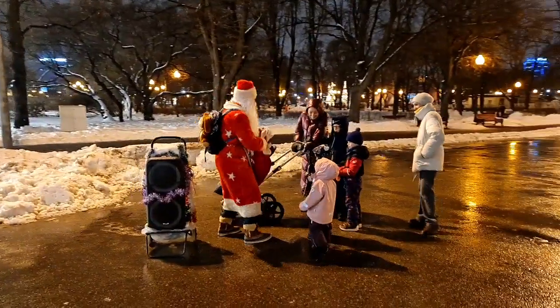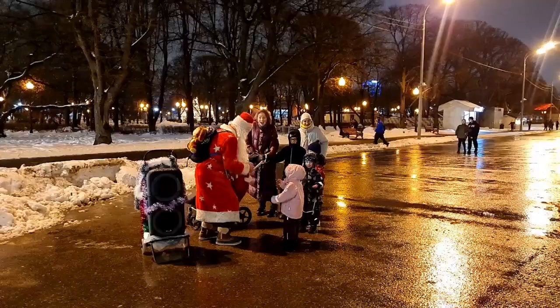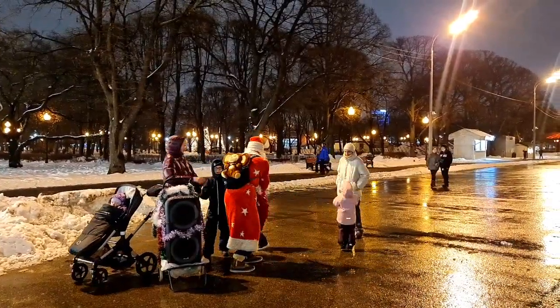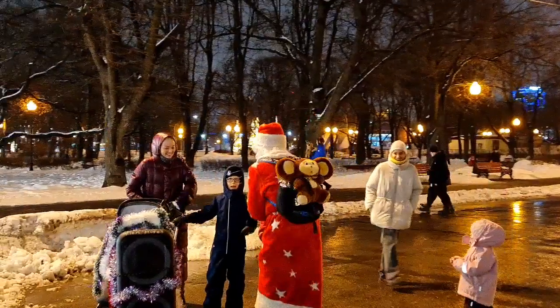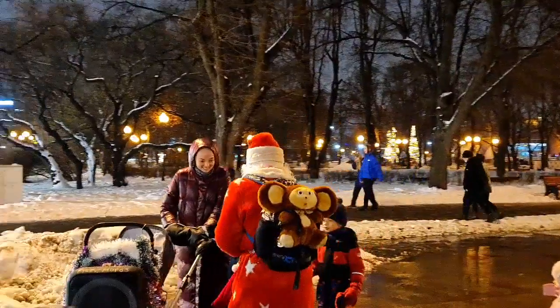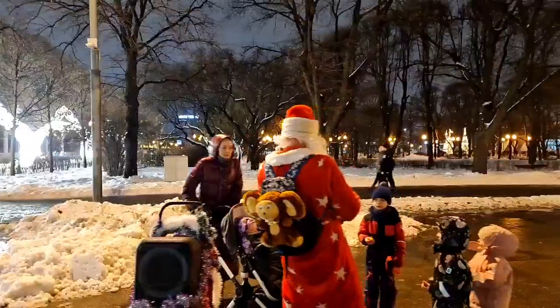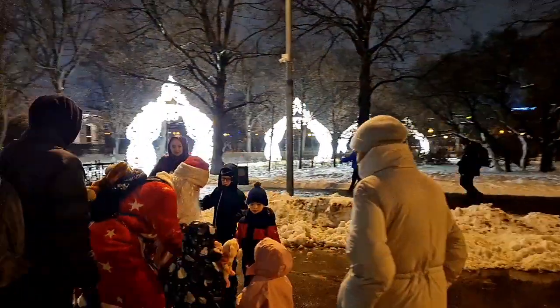I don't know what's happening. Seems like he's just a nice and kind person who wants to bring some joy. And you know, I like that animal. It's Cheburashka. I used to say it's sort of like a Russian Santa Claus. I don't know what he is doing. Seriously, I don't know. But it seems like kids are happy.